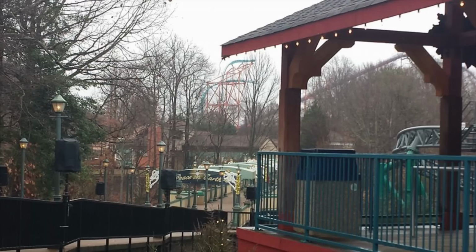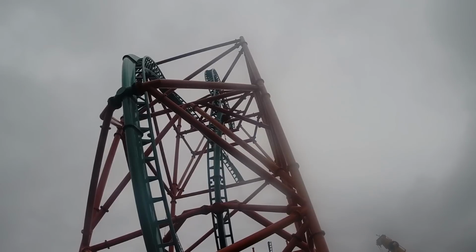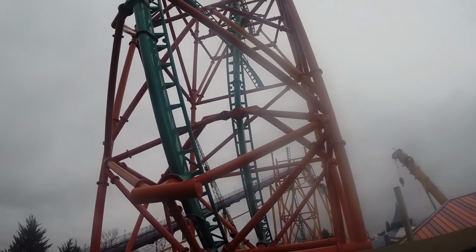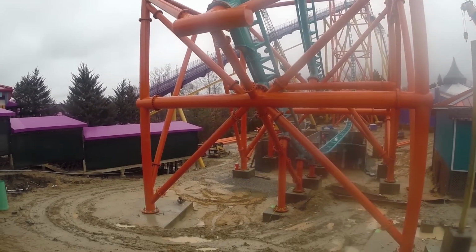Here's actually a view from Verbolten. You can see that it is much bigger than I anticipated it would be, the view from the bridge going over into Festa Italia. And then you can get a good glimpse here into the construction area as they continue working on the new 2015 project there.